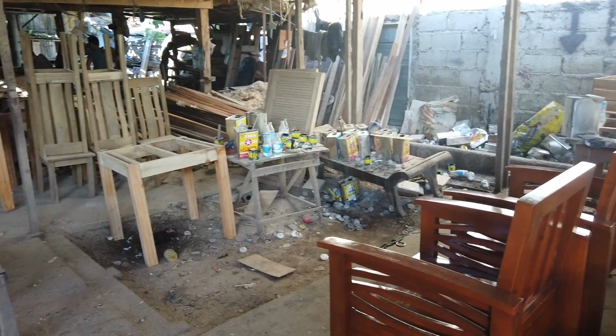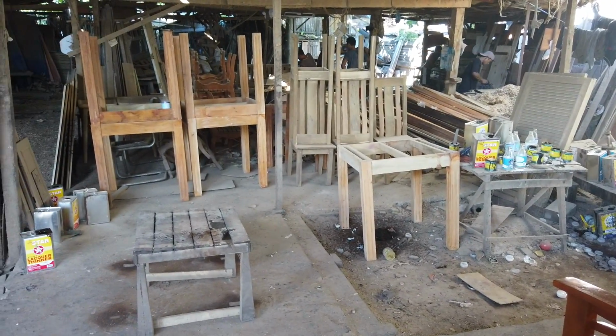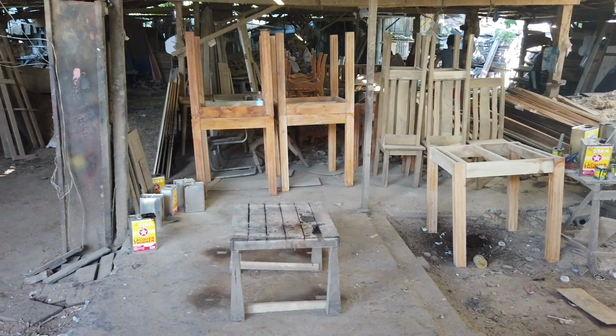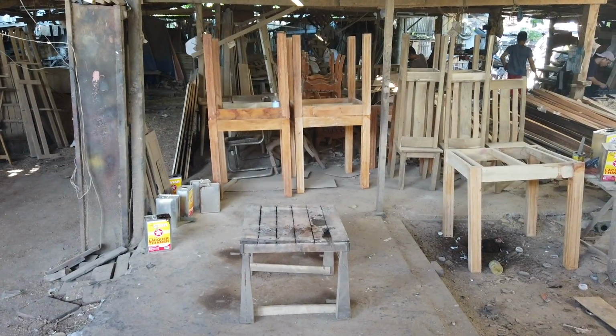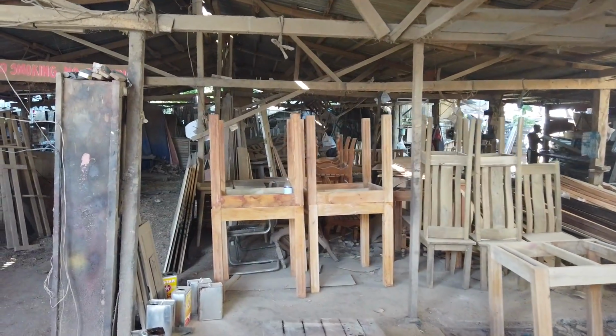So they also make, if you make your own design tables, table, chair, they'll make it and then they'll give you a price. There are about 4 or 5 of them making like this, so you can canvas the price.